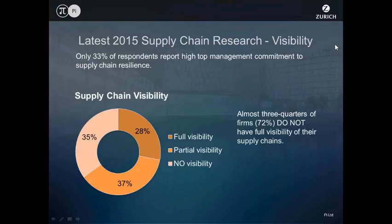There's one other important statistic on this slide. 33% of respondents say they haven't got top-level management commitment. If you haven't got top-level management commitment, don't even start on this exercise. So Andy and I are hopefully going to help you get that top-level management commitment.